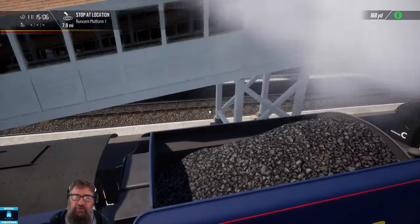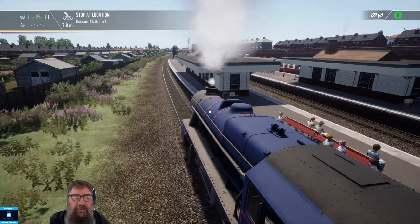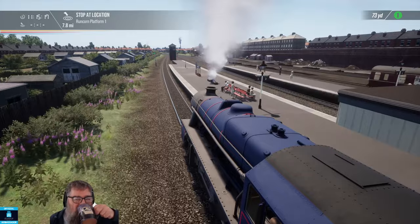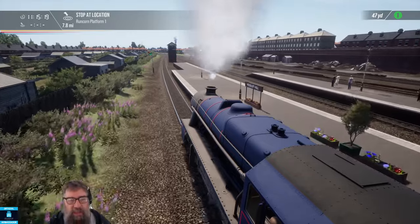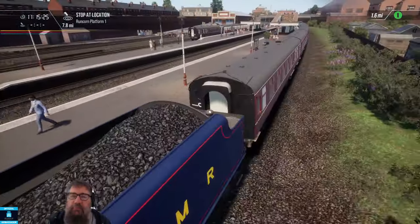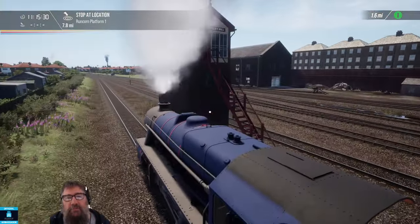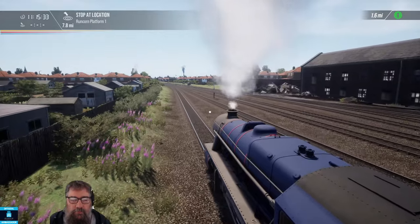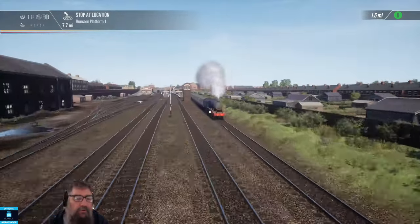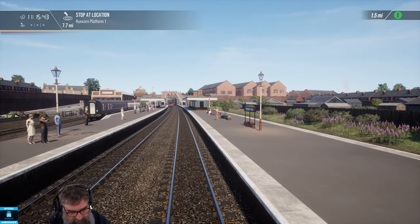Meanwhile, there's another train. It's pulled into the platform while I wasn't paying attention to it. I better put that in the scenario description, to watch out here at Mossley Hill. Is the station called Mossley Hill or is it called something else? Oops, wrong way. I think this... Yep, Mossley Hill. That's what I thought.